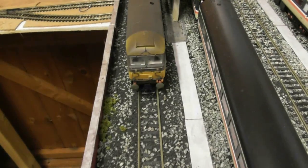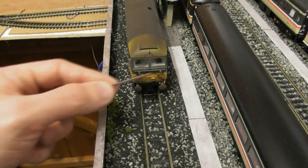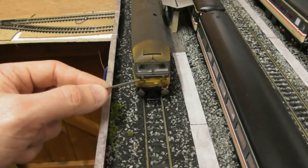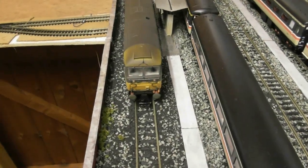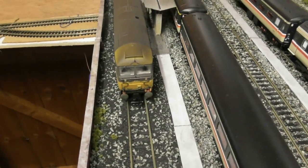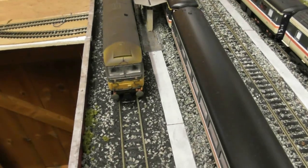But what they've also done here is the actual covers that cover over the holes where the push-pull cables go into are also black. These would have actually been orange, and certainly photos I've seen of them show them as orange, but to be honest with you, the locomotive was in such a mucky state that I wouldn't be surprised if they actually were black at times.